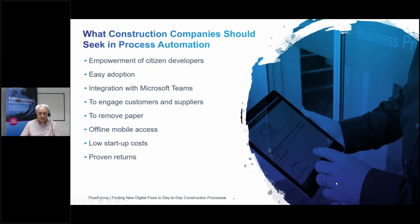We've got a lot of customers in the construction sector, and one of the things I'd say about the construction sector is that every company that approaches us tends to have the same kinds of problems, the same kinds of things they're looking for. One of them is that they don't have a whole lot of IT resources. So they're looking for a tool that helps empower citizen developers, which is a fancy name for business people. So your engineers and your apprentices and so on, empower them to do some digitization. Why? Because they're quite restricted in terms of their IT resources.